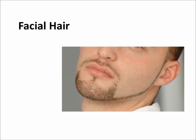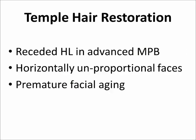Facial hairline or facial hair could be restored to frame the face in people who choose to keep them or style them. Starting from temple hair restoration, it could be used in different situations. Receded hairline in advanced stages of male pattern baldness, as we discussed. Most people who lose everything on top and crown usually have some degree of recession of temples, and restoring the hair on top is not usually enough if we don't do the restoration of temples and sideburns.